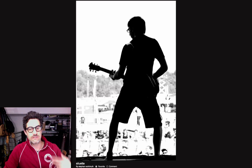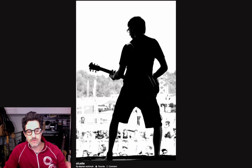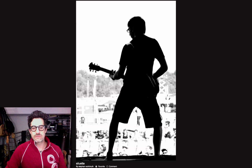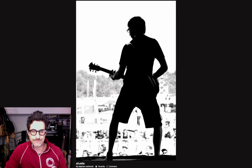I think that shots taken on stage are awesome. And maybe Stephan wasn't spot metering. I don't know if his intention was to shoot this guy's silhouette, but it's still cool that he was on stage. And this is one of those unique views that you get when you're shooting a band and you're on stage. You're not just in the photo pit.